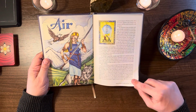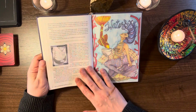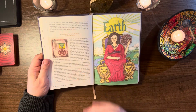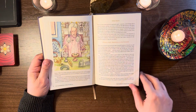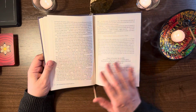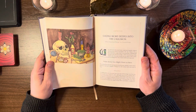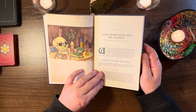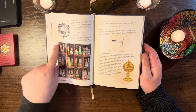Beautiful for air. So we're looking at the elements now. And then we've got fire here. Water, just beautiful. And then earth. Gorgeous. Personal work, meditation on the elements. Consecrating your tools. And then gazing more deeply into the cauldron. So some items that you might want to have, a cauldron. I've got a little cauldron, not a very big one. Yeah, it's kind of that size.